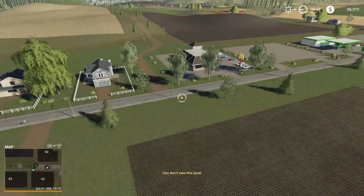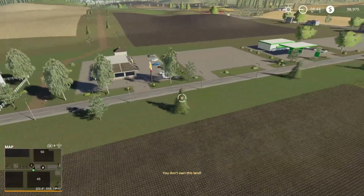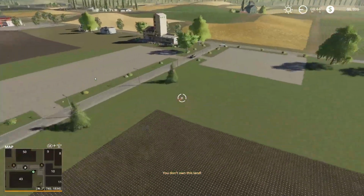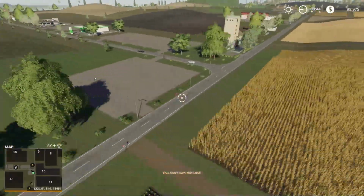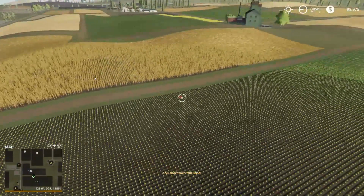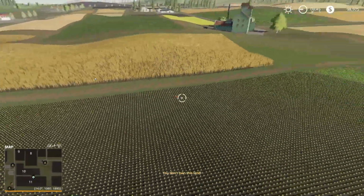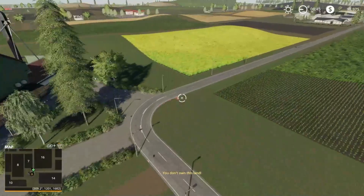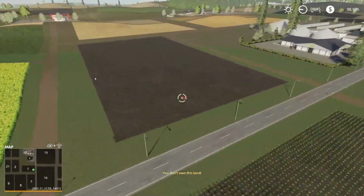Here's a McDonald's. Got a little BP. You do have some blank areas, so if you want to play in multiplayer or farm manager mode, you can put stuff down there. And then we're back at some of these placements over here.